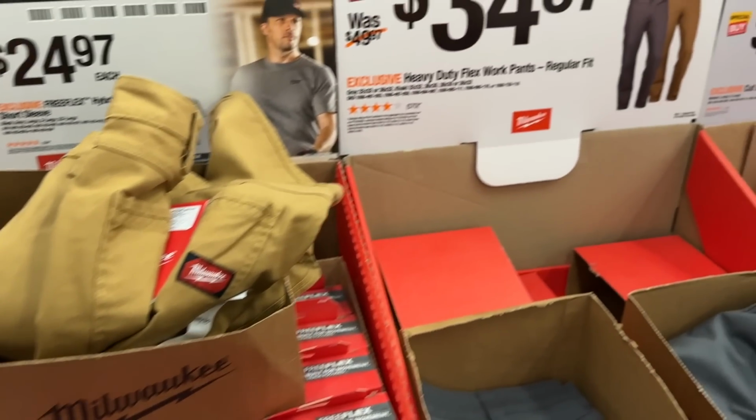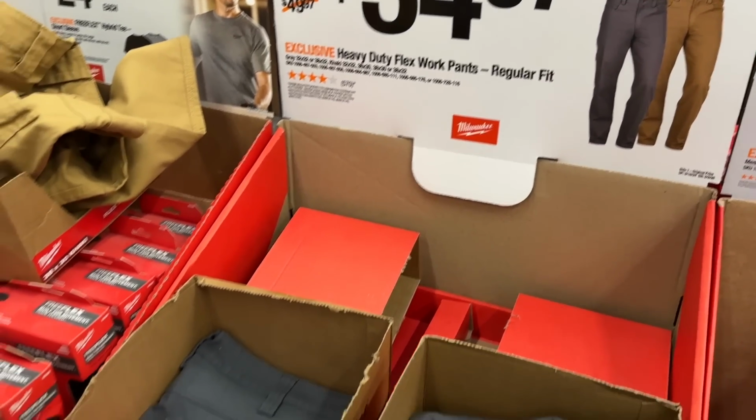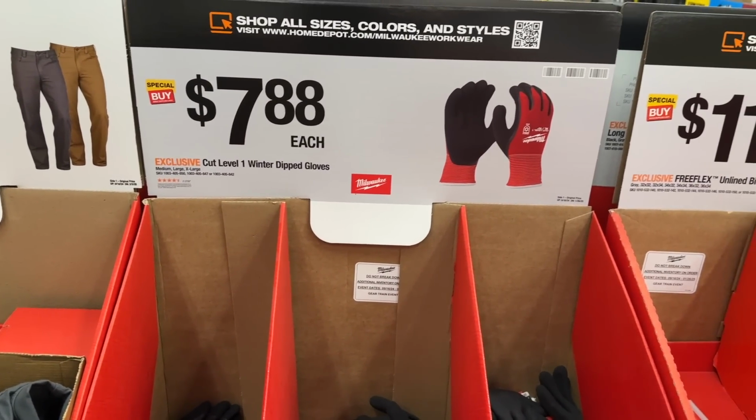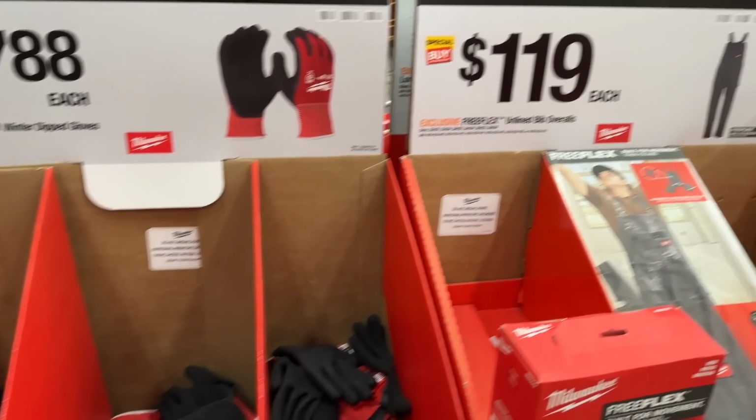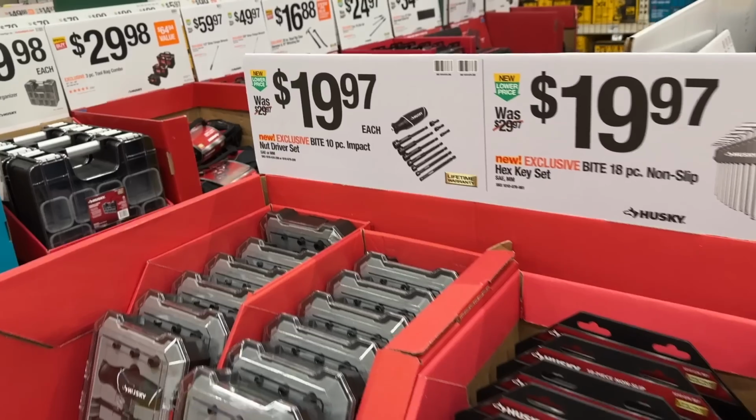But we went ahead and see a bunch of other items right here. More clothing, more pants and stuff like that here for Milwaukee. And then even some gloves. Need some gloves here. Pretty good price on those. Maybe even some overalls. Cool idea right there.